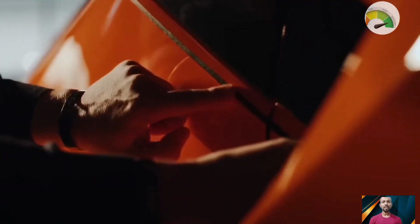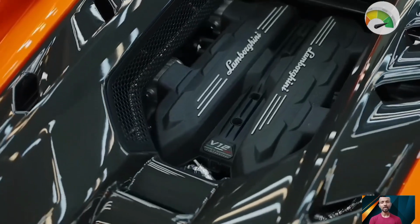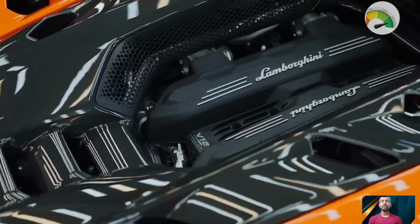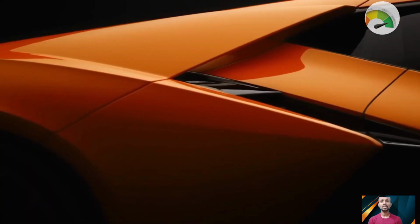Lamborghini called it the HPEV, which means high performance electrified vehicle. It's a hybrid that's made for high performance, because you've got the electric motors help the gas engine, making the car faster and easier to handle. So on the front of the car, the radiator air intakes have surfaces big enough to create downforce.